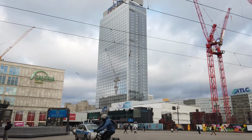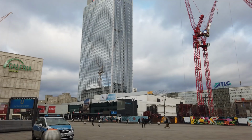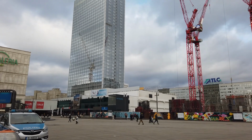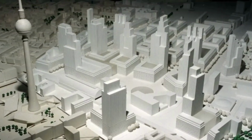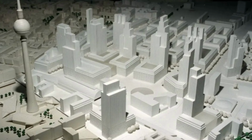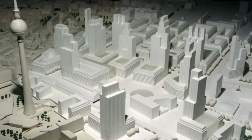Okay, now on the other side we have one of the city's most famous hotels, the Park Inn. But first, we have a construction site where the first of several planned skyscrapers will be built, promising to transform both the square and the city's skyline. And by the time you're watching this, it may have already been finished.